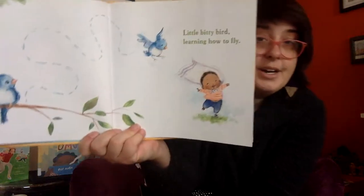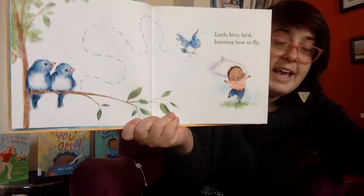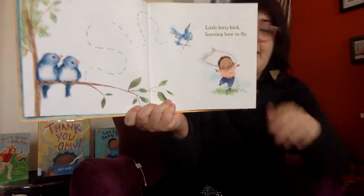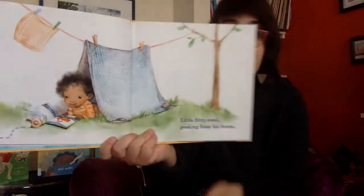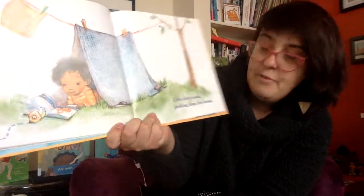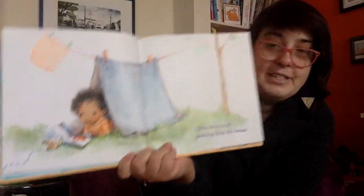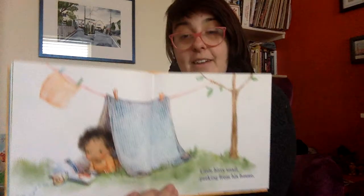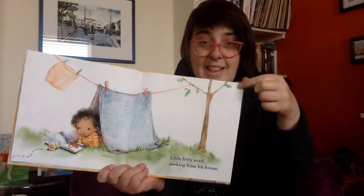Little bitty bird learning how to fly. Can you flap your wings like a little bird learning to fly? Flap, flap, flap, flap, flap, flap, flap. Good job. Little bitty snail, peeking from his house. Can you play peekaboo? Grown-ups, don't forget to play peekaboo. It's a classic and a favorite. Peekaboo, I see you and the snail.